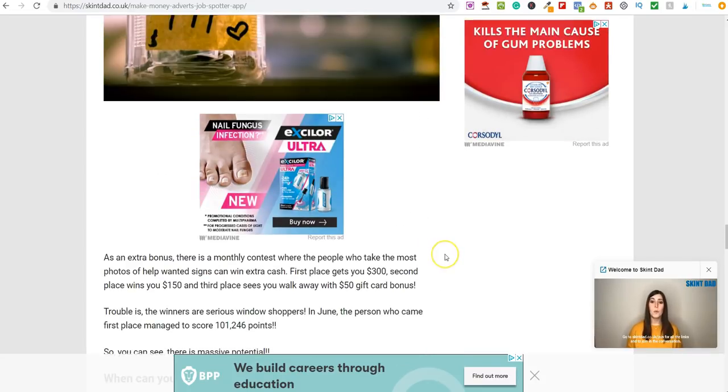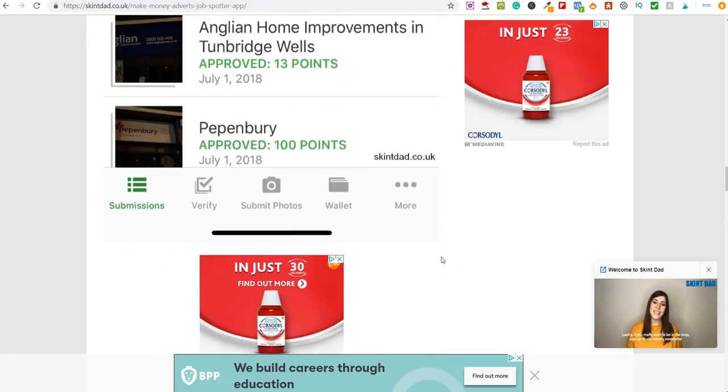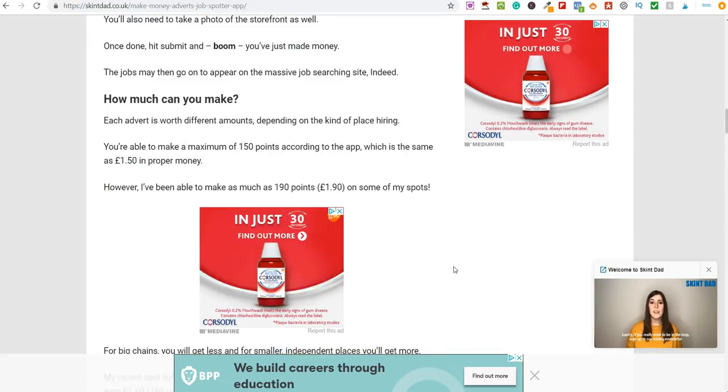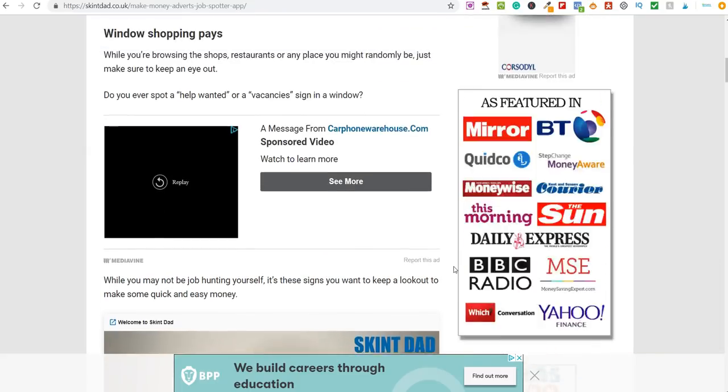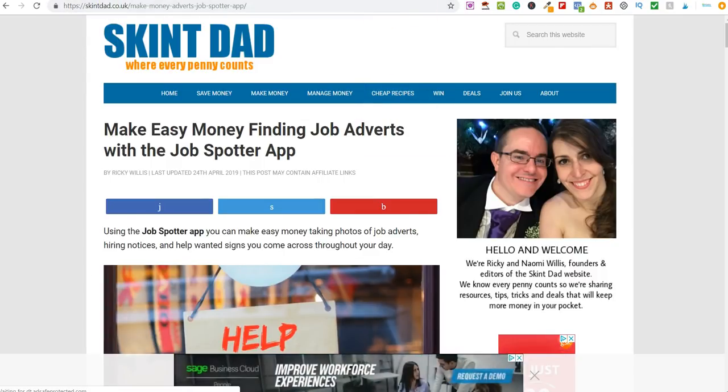But that is the first app. It's called Job Spotter. Really simple. Download the app whenever you're out and about. Take a picture if you see anybody who's advertising a job or looking for help. Upload it on here. You earn points, and then you convert your points into Amazon gift cards. So I'll drop links to all of these different websites I've put below, so you can go ahead and check these out.